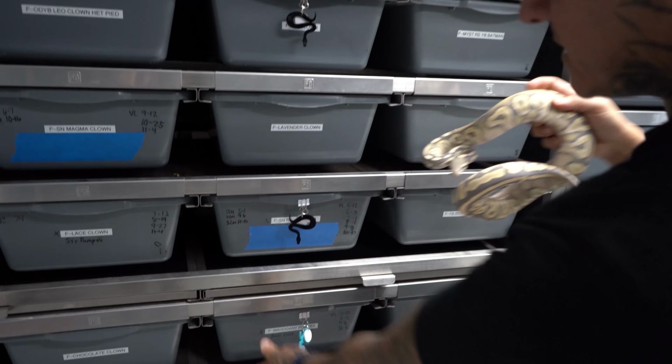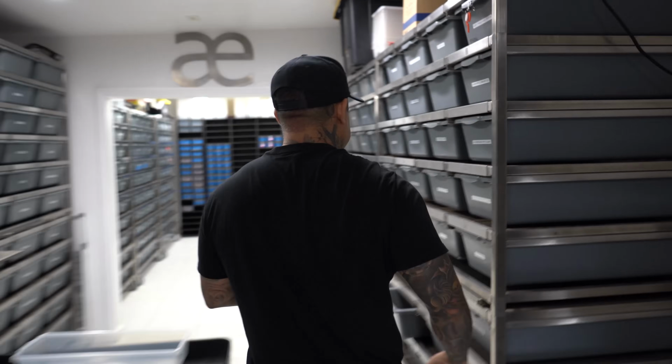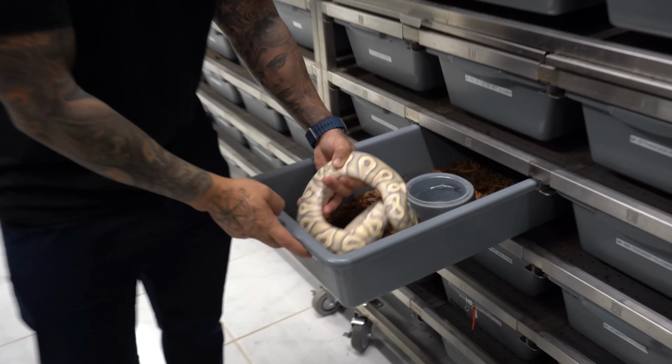So we could really hit some actual Pompeis, some chocolate Pompeis, some combo Pompeis that are gonna be double het desert ghost hypos, which is really, really cool. So I'll put this guy away. Now let's go check out some of these females and go through the process again of what we did that ended up helping us get these snakes up to size.